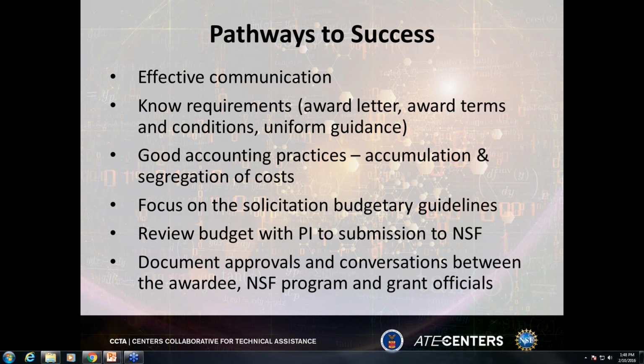Another thing, know the requirements of your award. Read your terms and conditions, the uniform guidance, the super circulars, things of that nature. Make sure you understand what you are getting or about to get into. If you have any questions about the terms and conditions of the award, by all means, please give me a call. We can go over it. If there's something you don't understand, always ask, and I'll make sure that you are aware of what is being required. Good accounting practices, making sure that you can segregate those different items of cost, is always a good business practice.